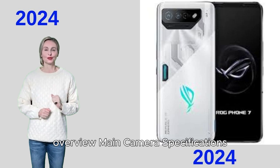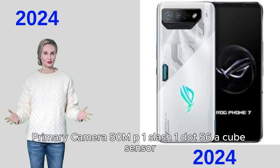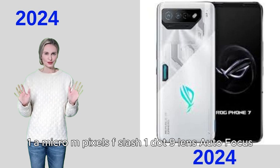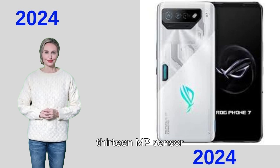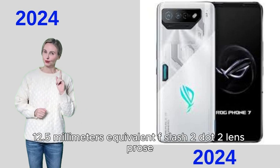Overview. Main camera specifications. Primary camera: 50MP 1/1.56-inch sensor, 1.0 micron pixels, f/1.9 lens, autofocus, optical image stabilizer. Ultra-wide camera: 13MP sensor, 12.5mm equivalent, f/2.2 lens.